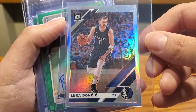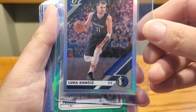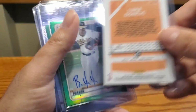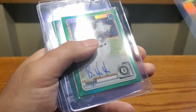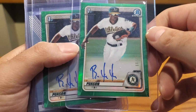This card's probably doubled since I bought it. I think I paid around 55 for it. I was told by some experts that I maybe paid too much. It's a Donruss Holo. I figured there's a lot of upside here. If you believe in Luka, then his second year stuff's got to come up eventually. And I know it already had, probably previously to me buying it. It's gone up more with the way he's been playing recently.